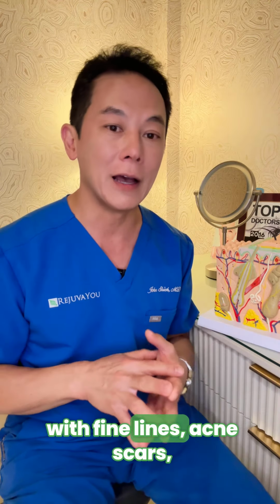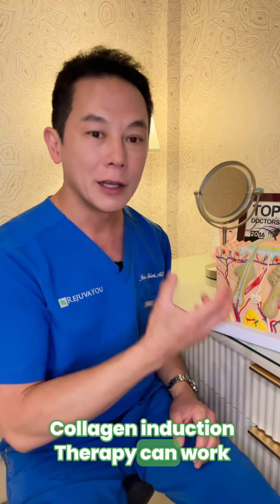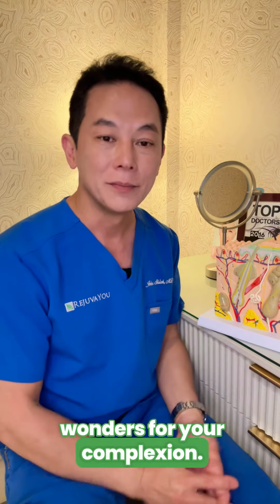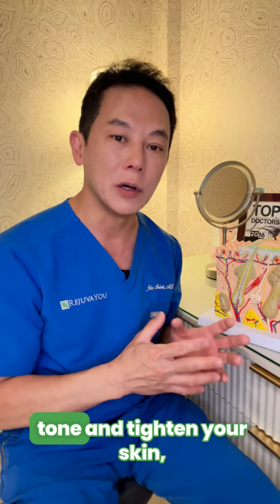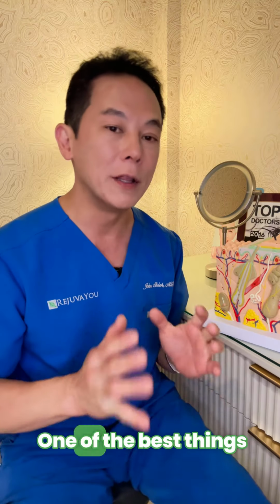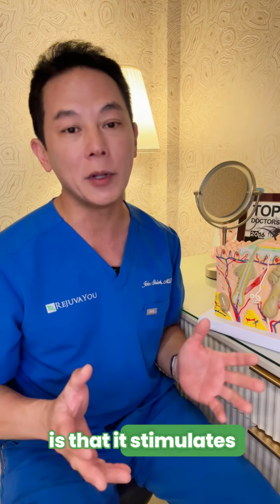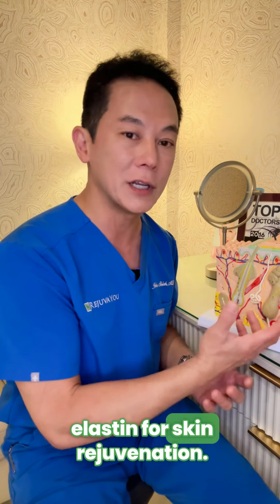Whether you're dealing with fine lines, acne scars, sun damage, or enlarged pores, collagen induction therapy can work wonders for your complexion. It helps to smooth the wrinkles, fade scars, and even out skin tone and tighten your skin, giving you a refreshed and rejuvenated appearance. One of the best things about this treatment is that it stimulates the body's healing response to produce new collagen and elastin for skin rejuvenation.